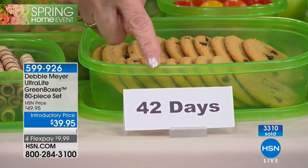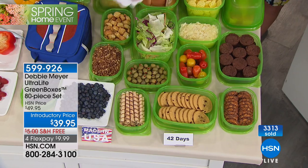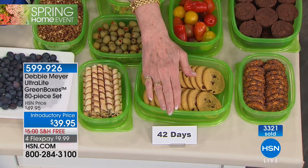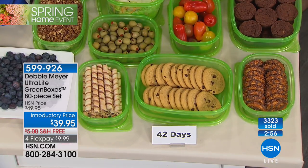I can't surprise anybody here anymore. 42 days. Yeah, 42 days. And you don't see me spitting it out instantly. I'm still chewing. She's still chewing. So 42 days. That's because independent laboratory testing said at 42 days, baked goods and snacks stayed perfect in terms of texture, aroma, and taste. And these back here are a big deal for me.